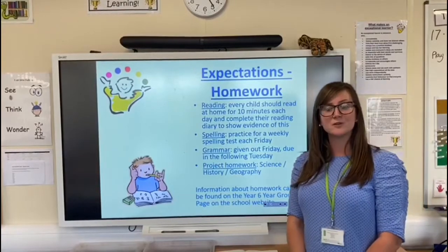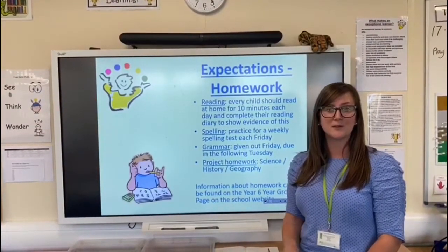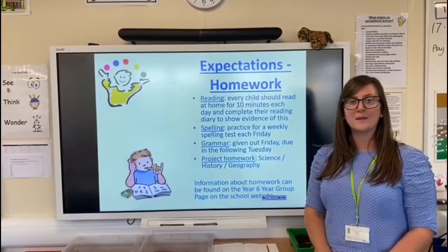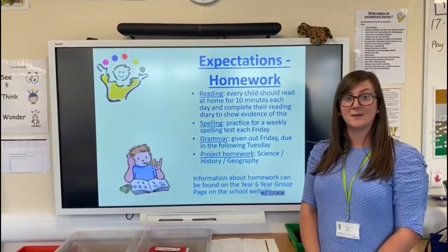Homework. We do expect children to read for at least 10 minutes every night, and please encourage your child to make sure they're writing it in their reading diary. We also do spellings, grammar and project homework. Details of the homework can be found on the Year 6 year group page.